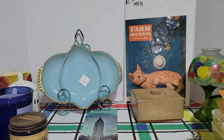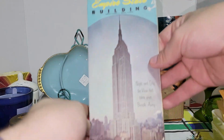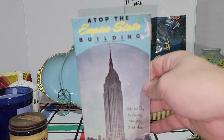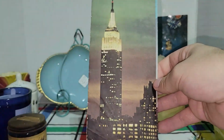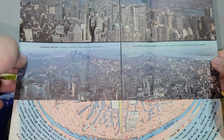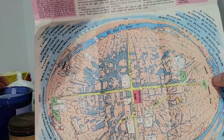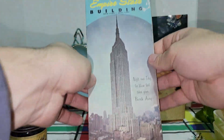So here are some more fun goodies. This is awesome. This is atop the Empire State Building. It's just like a little brochure about the very famous building. I would definitely say this is from the 50s. Just gives you a little bit of history, where it's located in Manhattan and such. Very, very cool.